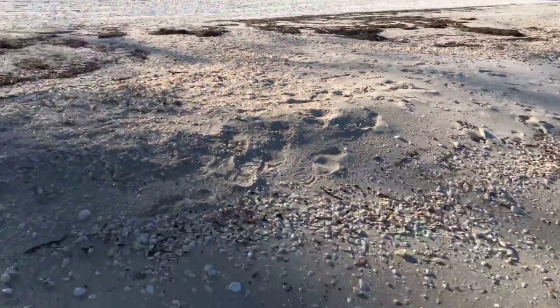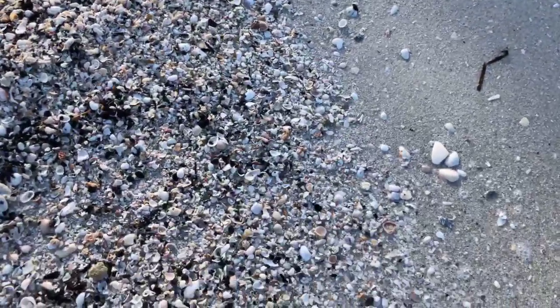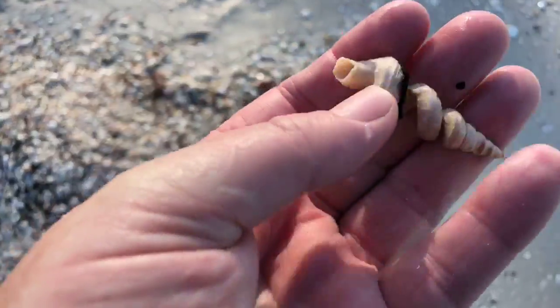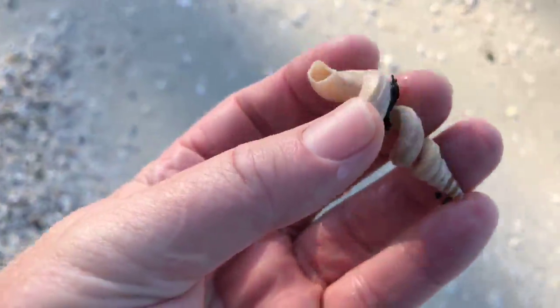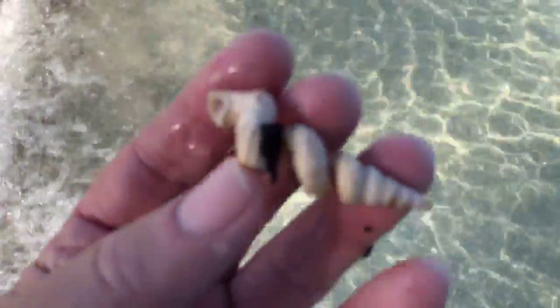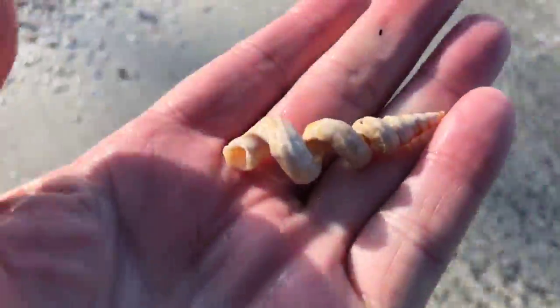Oh, here's a nice worm shell. If you were watching yesterday, we found a lot of worm shells. There's a nice little worm shell right here. Rinse it off. Nice little wormy. That's a great little worm shell.